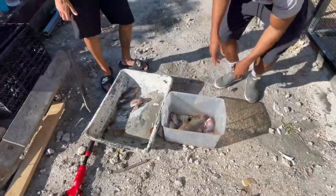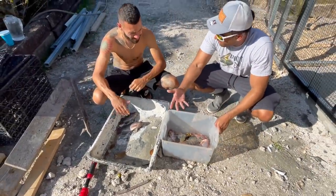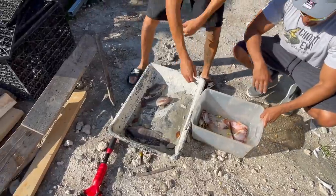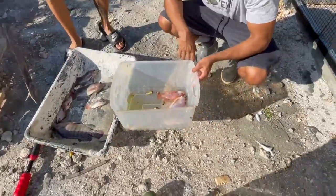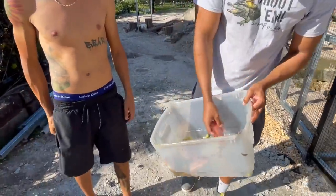Get that container and see what we're gonna keep and not keep? Yes, sir. So you don't want the ugly ones, right? No, we're gonna keep only the pretty ones. Adios. And we're gonna keep all the colors, most of the colored ones. You can throw them inside there. All right, otter keepers. So hopefully they survive. All the pretty ones.